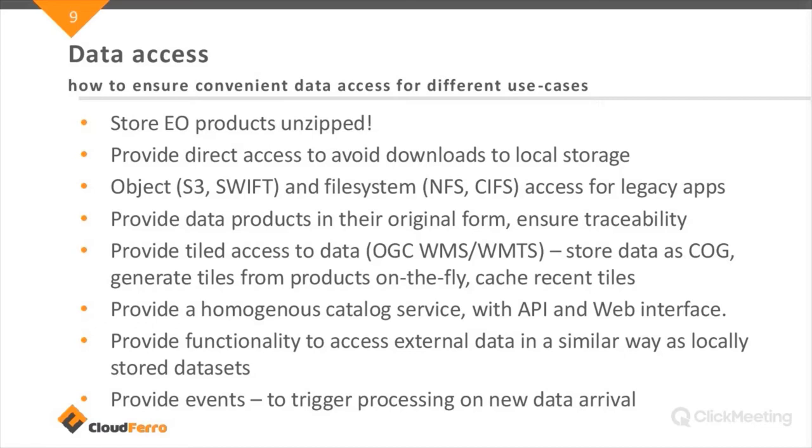criteria is to be able to provide tiled access to the data so that users can access it with WMS, WMTS interfaces. We do this by generating the tiles on the fly from the original data products. So this is how we do it. And of course, we cache the recent files.